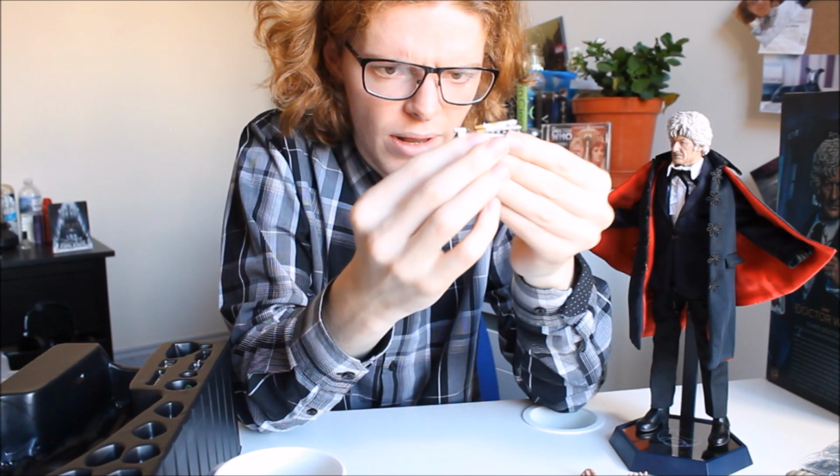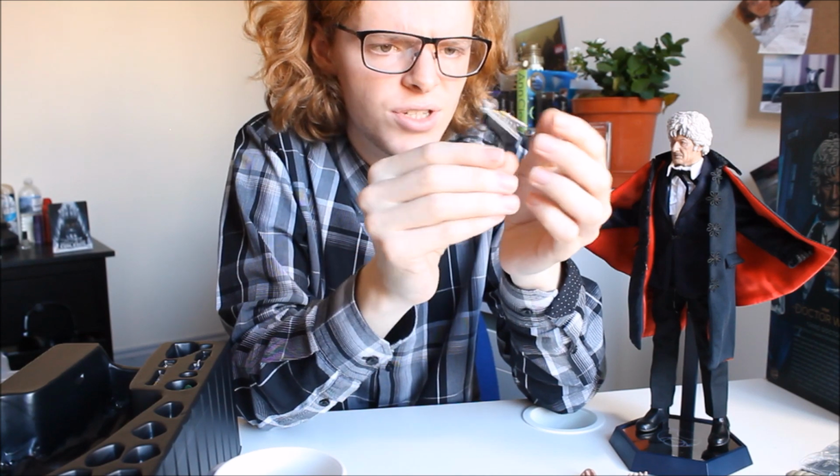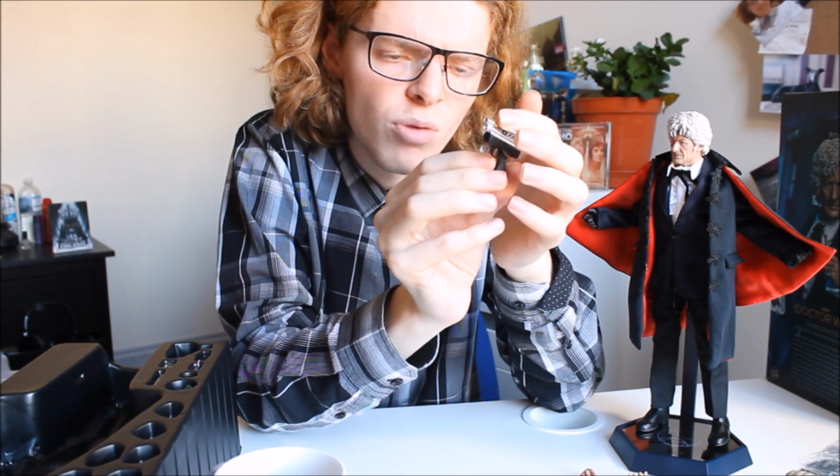A rather light plastic piece actually. It's quite, I think, might be hollow. That does sound hollow. It's got lovely detailing on. Very nice. Little gold section there at the top, these little rockets.